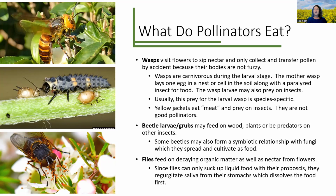Beetle larvae and grubs, those are going to feed on wood or plants. They may have a symbiotic relationship with some type of fungi and spread and cultivate as food. That's kind of interesting. Of course, flies, they're going to feed on decaying matter, organic matter, as well as other stuff. And they're really gross. That's why we always say cover your food, because they're going to regurgitate their saliva onto that food and then they're going to suck it up, which is really gross.